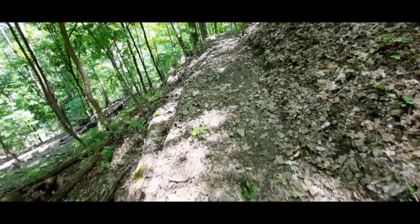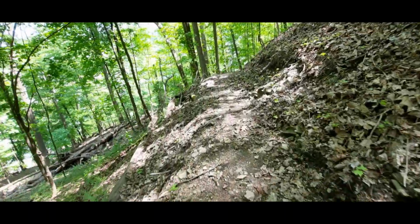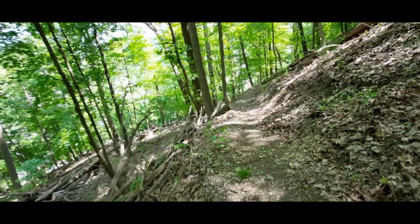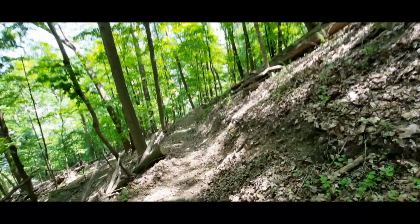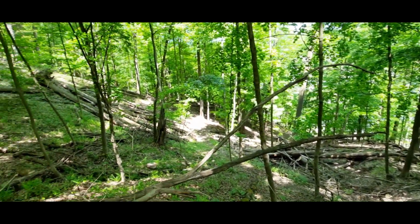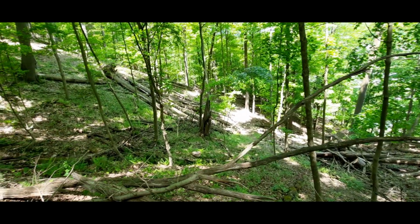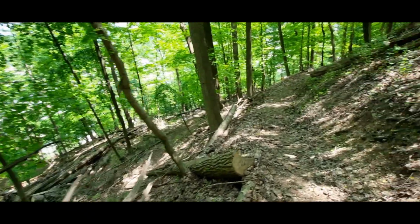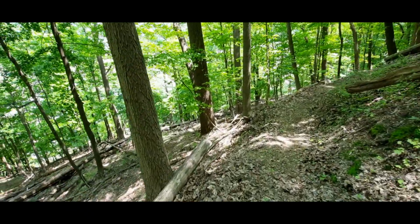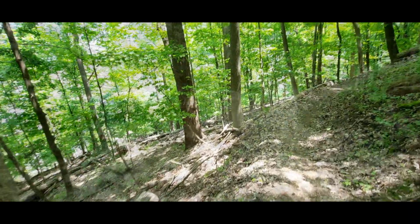People are riding bikes up here, mountain bikes. Screw that. I'm not a biker, I'm a hiker. It's nice, I mean, on the side of this big mountain. Nice view, nice little patch of woods.